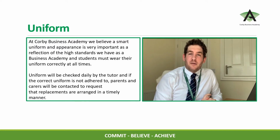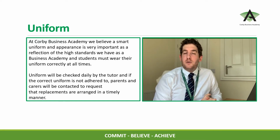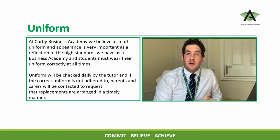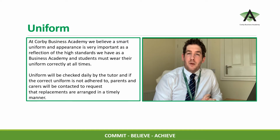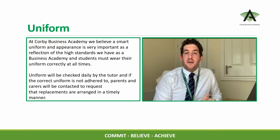They'll also be checked upon entry to every single classroom by their teacher. This is repeated at tutor time, where tutors will make a note of any missing items. They will then make contact home where necessary. Students will also be stopped and challenged as they walk through the academy by any member of staff. It is important that if any items of their uniform are lost or misplaced, that contact is made with school and replacements are made in a timely manner.